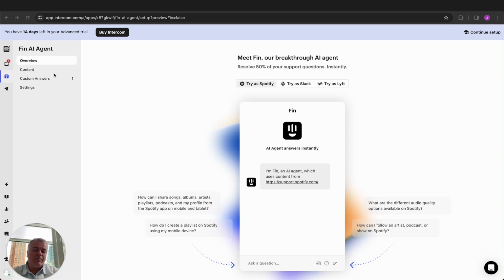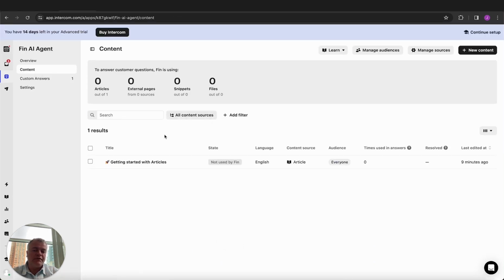What's nice also about the AI agent is that you can load specific content. So for Fin, the AI agent, to actually use that, you can load articles, external pages, snippets, and even files. And what that's doing is training up Fin on how to respond and interact with your users through a chat session. So it's a really nice way of customizing the AI to get more accuracy conversationally inside of a chat session.